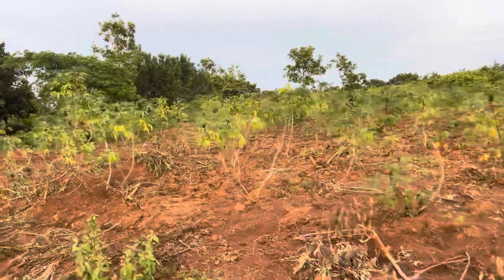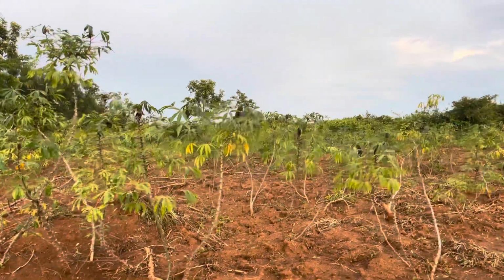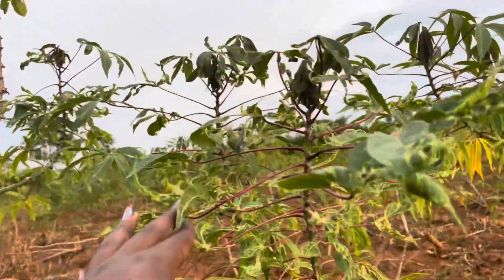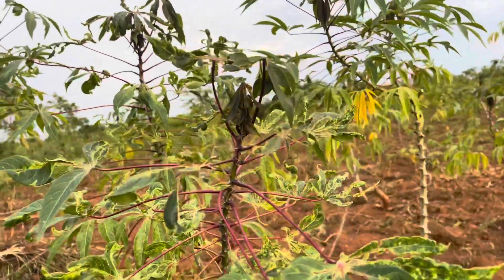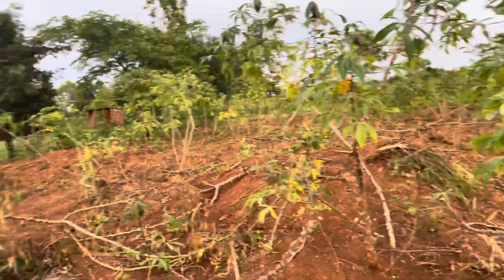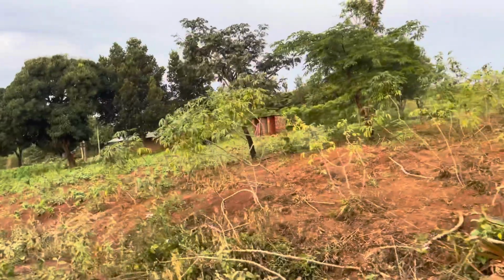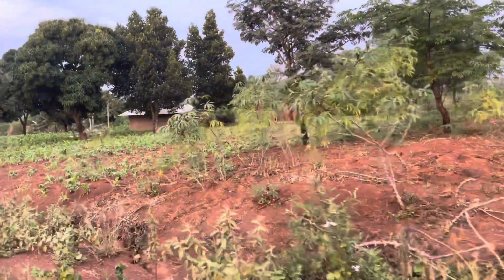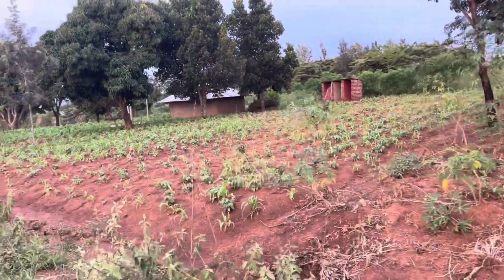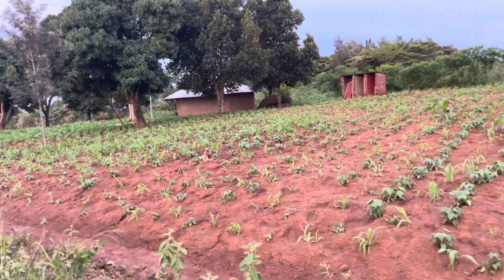This one, because the leaves are kind of red, Cynthia, the leaves are kind of red like this. Let me show you. These ones are for eating, you cook and then eat. They're not for posho meal. And the ones where the leaves are usually white and green, those ones you mix with sorghum and then you eat.